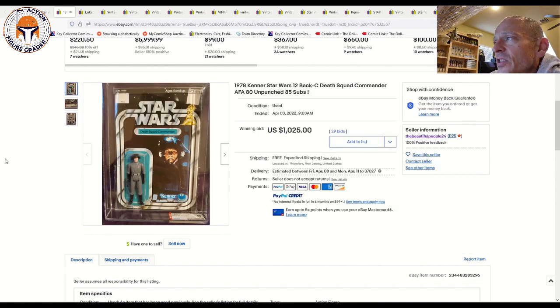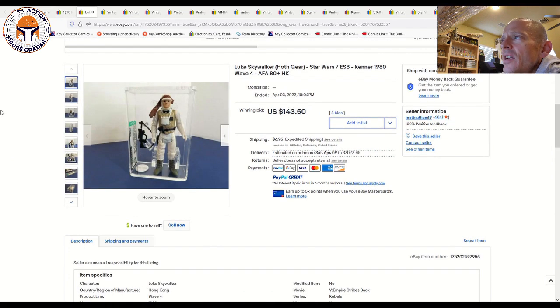But anyway, this one sold for $1,025 on 29 bids with free shipping. That's a pretty good deal in my opinion for a 12-back C Death Squad Commander in high grade like that. Here was a Luke Skywalker loose graded at auction. It was sold.